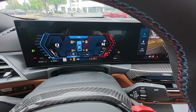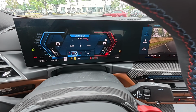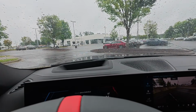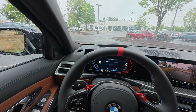Now, you can also use this button in the middle to go through quite a lot of content in this digital gauge cluster. So just depending on what you would like to see, you have a lot of vitals that you can monitor and view. You can also go into the head-up display and pull up a few settings within that too. Now, there's storage on the left. There's also headlight adjustments and 1 air vent.